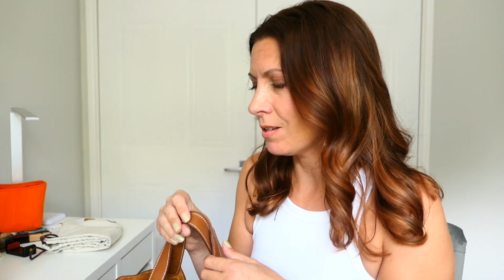I couldn't clean it up, and it was a new phone case. It wasn't like it was designer, but still, when you spend £20 to £30 on a phone case, you don't want it ruined after like two uses. So I wasn't happy about that.